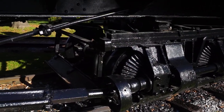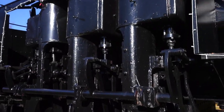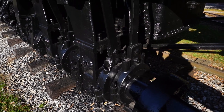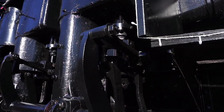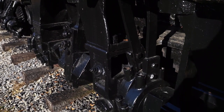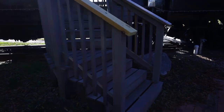It's really quite a thing to see one of these up close. Such a piece of American history. You can almost feel its power and might. Well, you can't climb on it, but you can walk up this little staircase to it. I reckon that'll have to do.